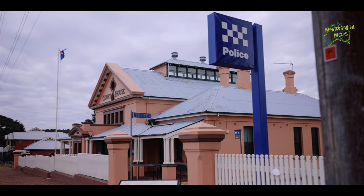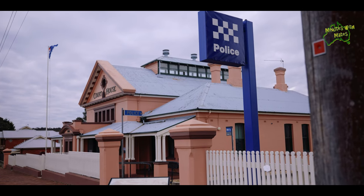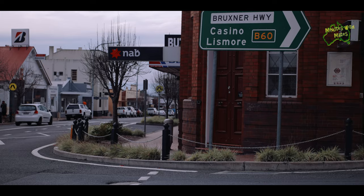Tenterfield is on the junction of the New England and Bruxner highways in northern New South Wales.